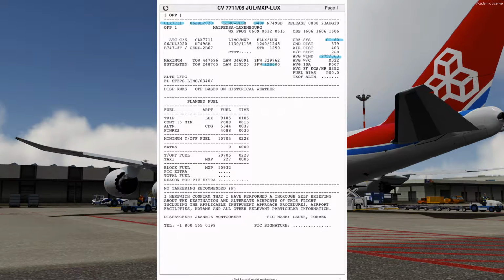Here you can see that we are super low, only 228.0 fuel weight. Flight time only about 1 hour. Alternate will be Paris, and block fuel 20.9 tons. Zero fuel weight 248.7, which is approximately 200 tons shy of max takeoff weight.